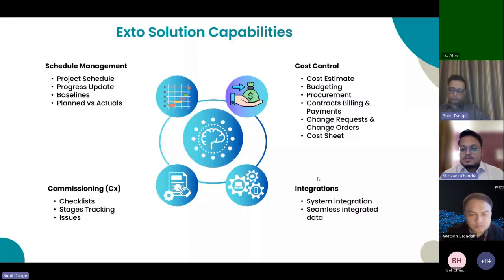Similarly, integrations can also be done with an ERP system. Let's say we have SAP for ERP. This can easily be integrated, and this data can be used for analytical purposes in Exto dashboards. So moving on to one of the areas we have.